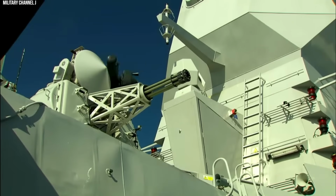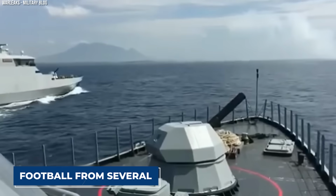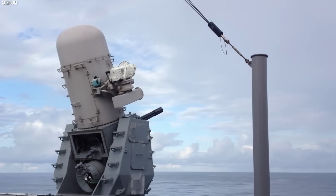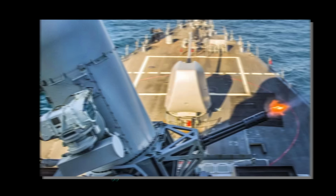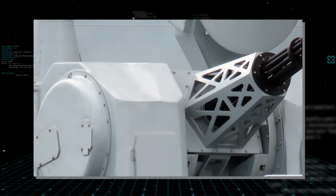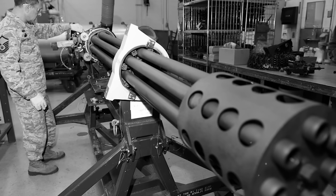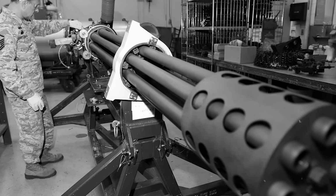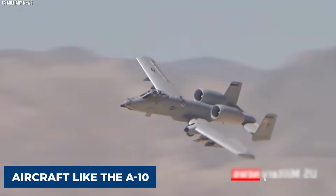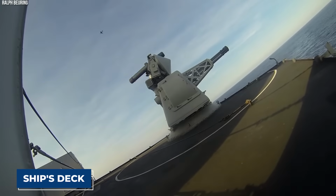The precision with which the Goalkeeper operates is remarkable. It can track and annihilate a target the size of a football from several kilometers away, even if it's moving at 3 times the speed of sound. This adaptation for naval warfare wasn't without its challenges. The corrosive maritime environment required special considerations, ensuring that the Avenger's mechanisms remained free from saltwater interference and corrosion. Additionally, the recoil force from the Avenger, while manageable on an aircraft like the A-10, required specialized mounting and shock absorption systems when placed on a ship's deck.